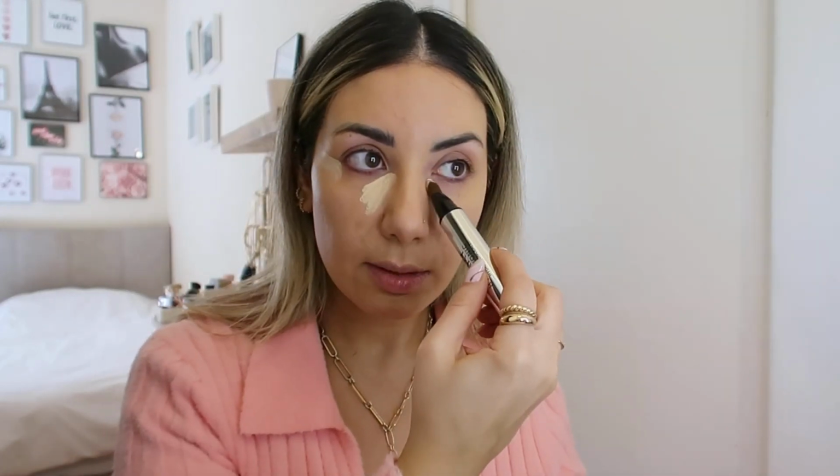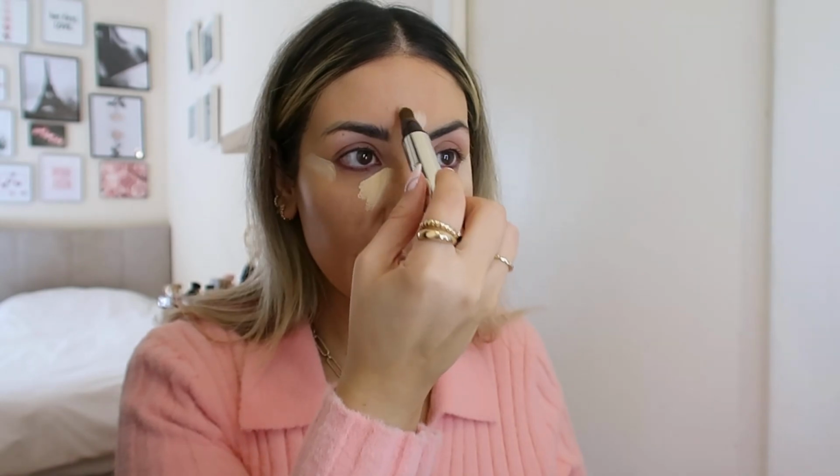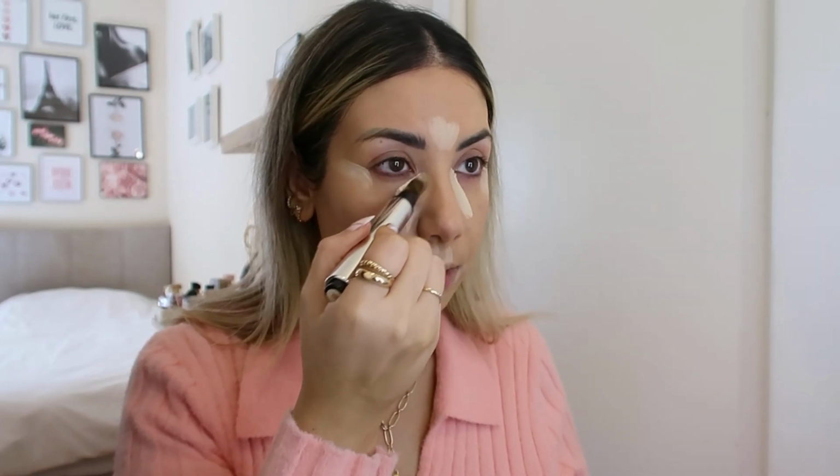Okay, I'm horrible at choosing shades apparently online, because now this is too light, but you know what, we're here. We're gonna work with it. I'm gonna apply it to my highlights as well. The brush is really sturdy. I like the brush.